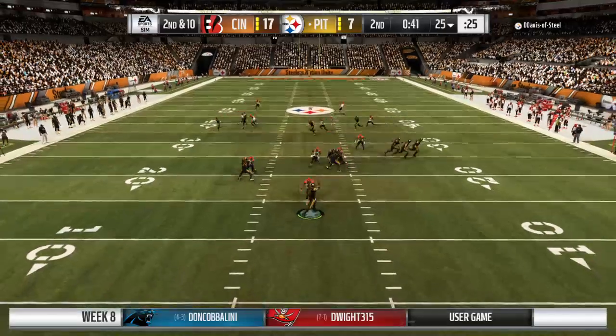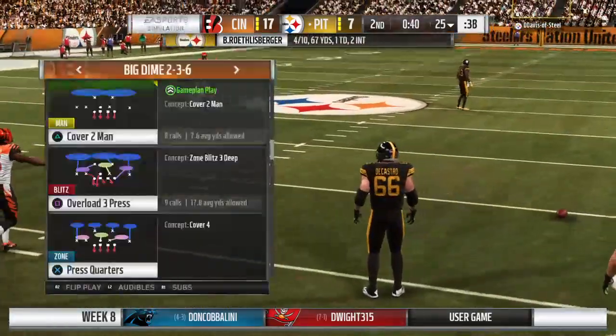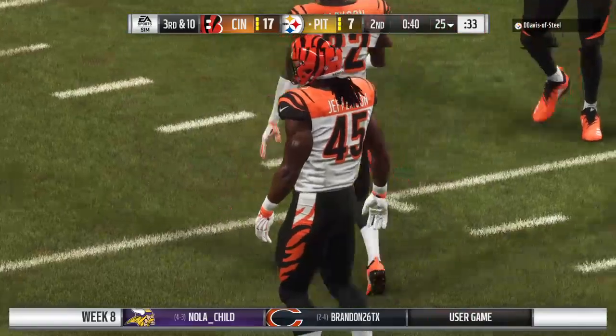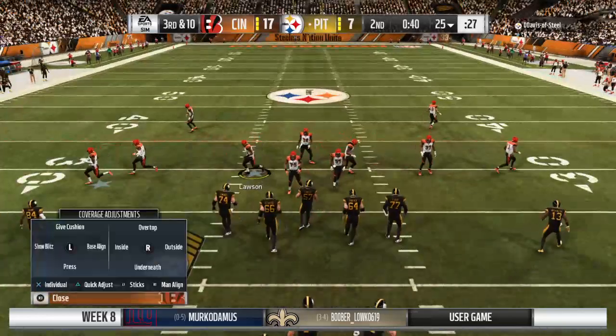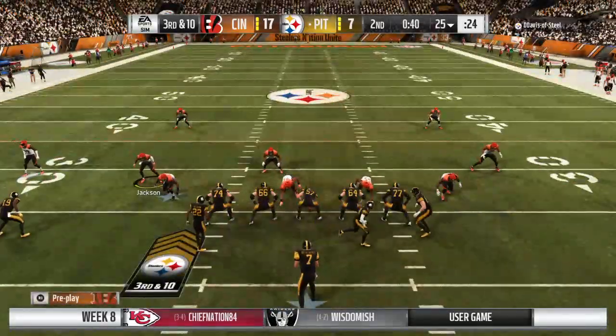2nd and 10. It's Roethlisberger once more. Pass incomplete. Partner, I think it's high time to get him some passes that he's comfortable with. Some easy throws, some completions. He's not even hitting at 50% thus far. Well, certainly that has played a big role into why they are trailing right now. And the Steelers on 3rd down. They've been okay. 2 for 3 thus far. This is 3rd and 10.